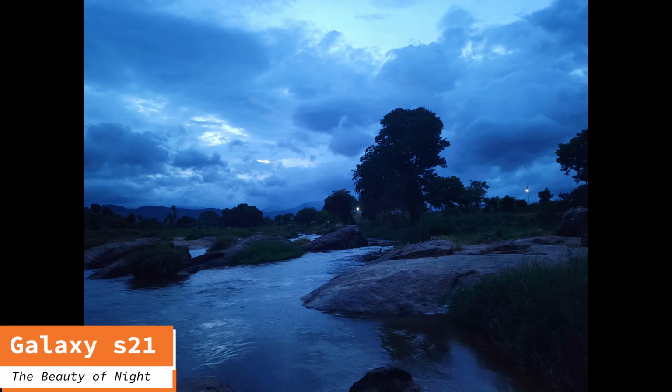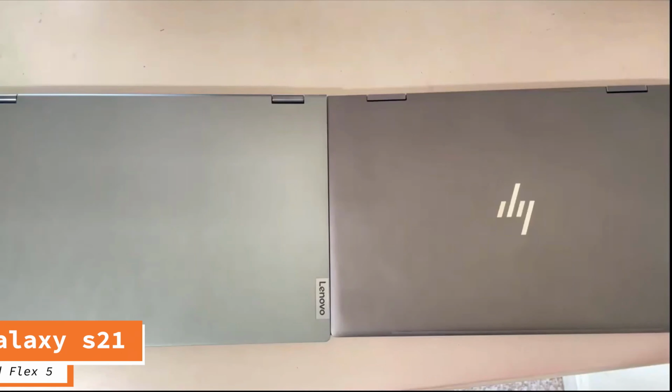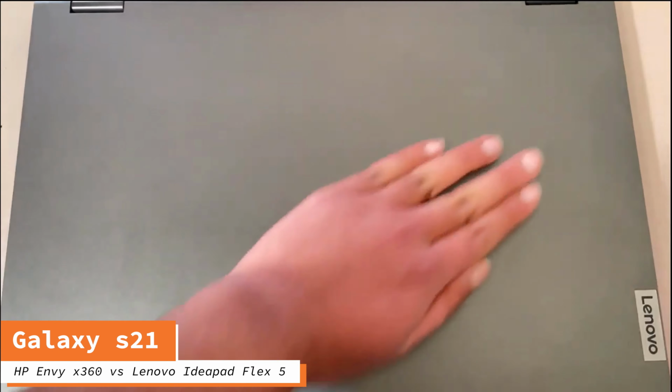In night mode, both phones are equal. None is better than the other. Both phones can take up to 4K 60 FPS, but the Samsung is the only one that can take 8K, which is enormous.